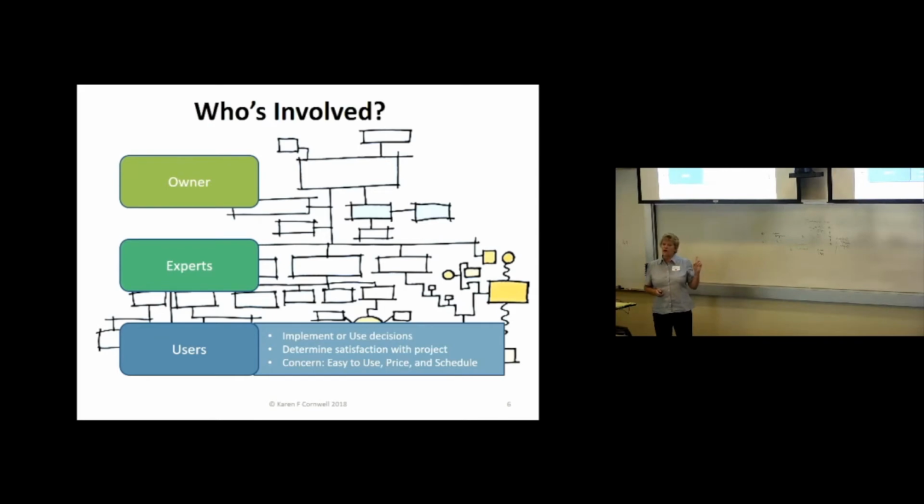All these different groups have a different set of needs, and you need to speak to the different groups in a different language.